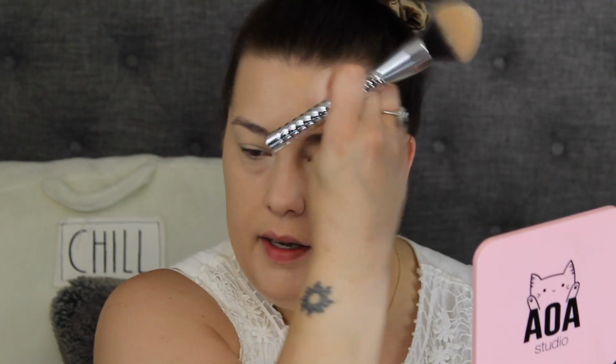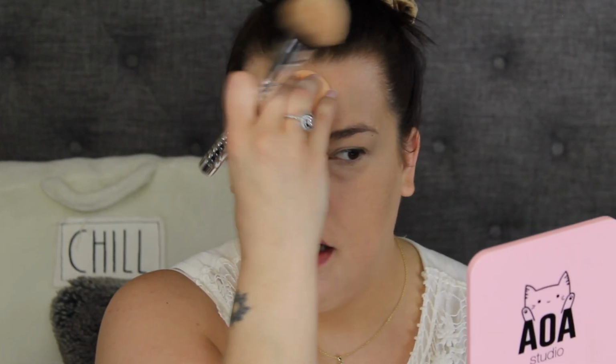It is so dense and so perfect for just pressing in a powder, but then you can swirl it as well. So it works good in conjunction with this AOA powder, which if you just need a powder that is going to work and not make you look cakey, just grab it. It's $1. Even if you use the crap out of it and it's gone, grab more. It's $1.